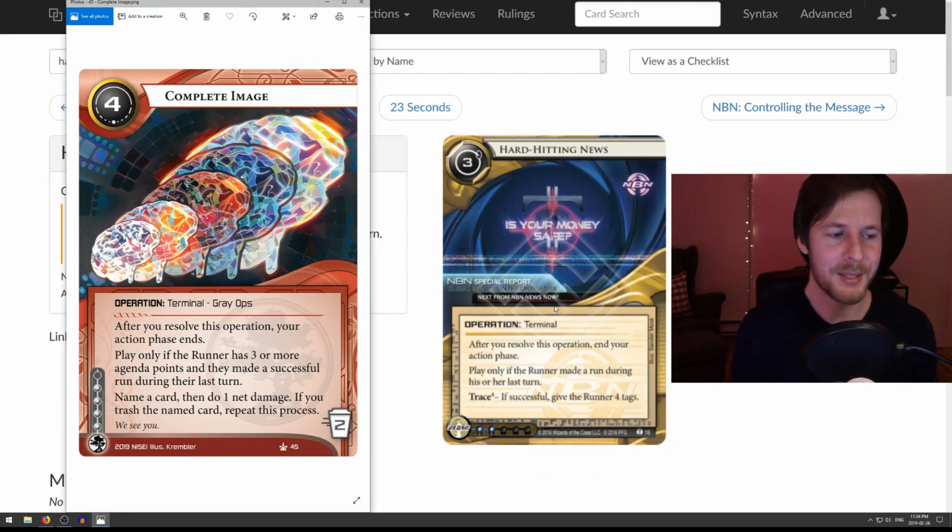A terminal gray ops operation. So if you're newer to the game, terminal is a relatively new mechanic as far as mechanics go in Netrunner. It means you can only play it as your last click, or you can play it whenever, it just ends your turn basically. And you can only play this if the runner has 3 or more agenda points, and they made a successful run during their last turn. That's actually a new condition we've never seen on any card, and we'll talk about that in a second.